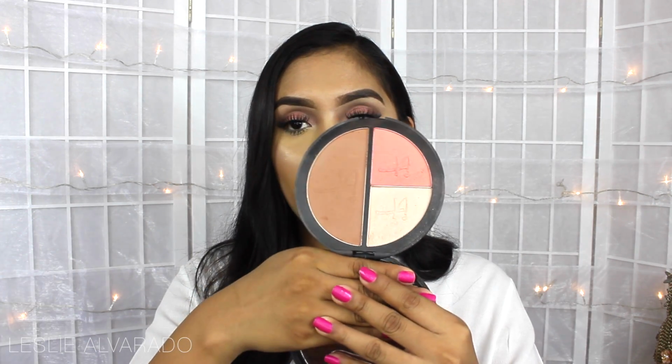This is such a great overall palette. I highly suggest it if you're looking for one palette that has a blush, bronzer, and a highlight in one. I love it, and I love the size, and I love this huge mirror. I'm not going to blind you with the ring light, but it has a huge mirror, and I definitely suggest this palette. I love that the product is somewhat creamy. When it applies on your skin, it's just so natural. It does not look cakey at all. So, IT Cosmetics, love this palette.